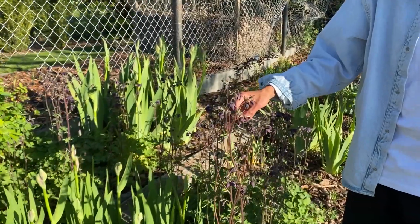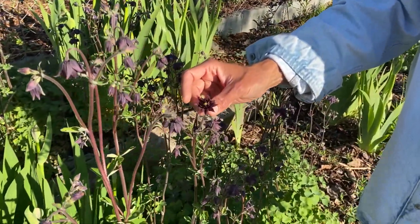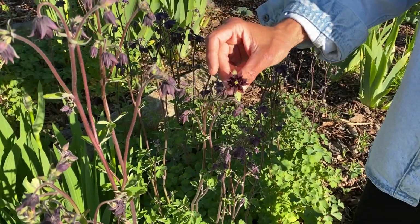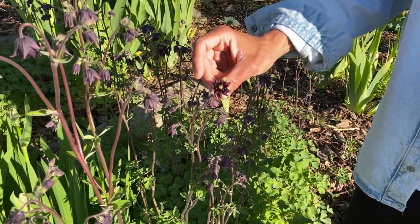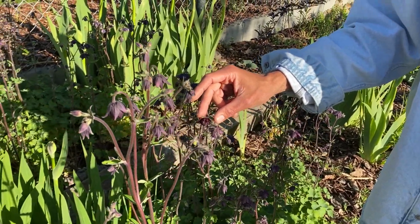This is a very beautiful variety. I grew these all from seed. These are some of the Nora Barlow. I forgot the exact name, but great dark, kind of sinister looking, perfect combination with the iris, because those iris are a little bit more white with a bluish tint to it.